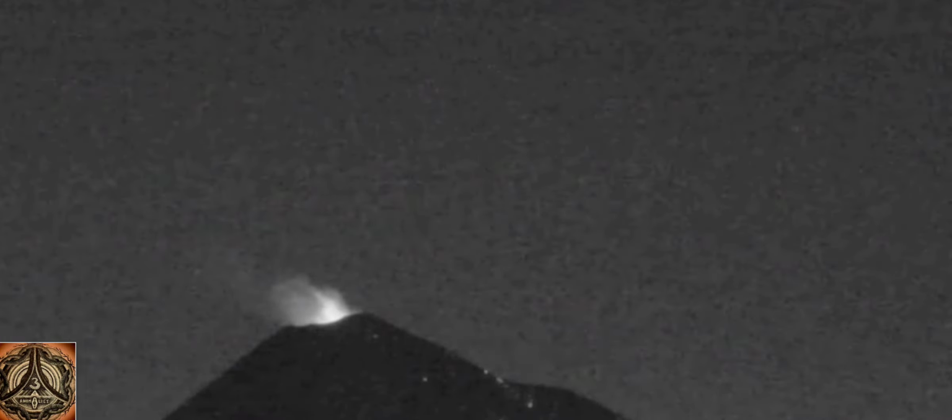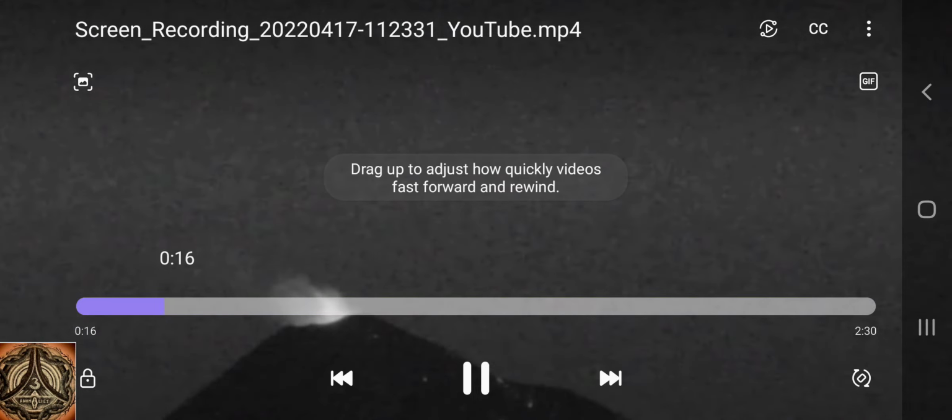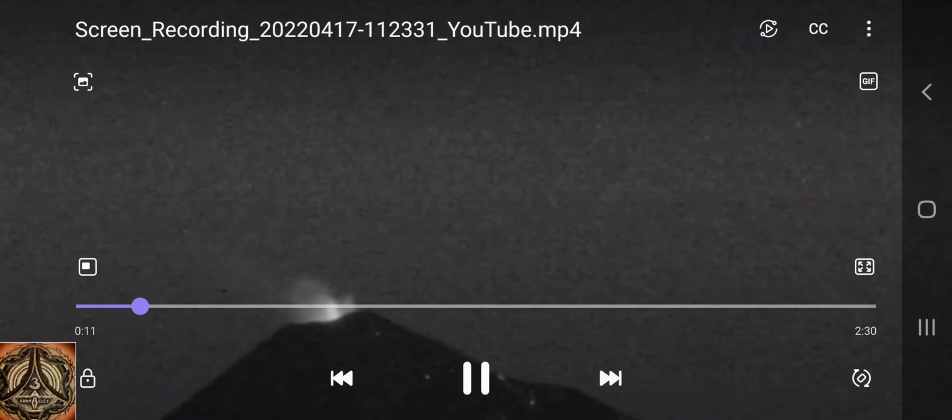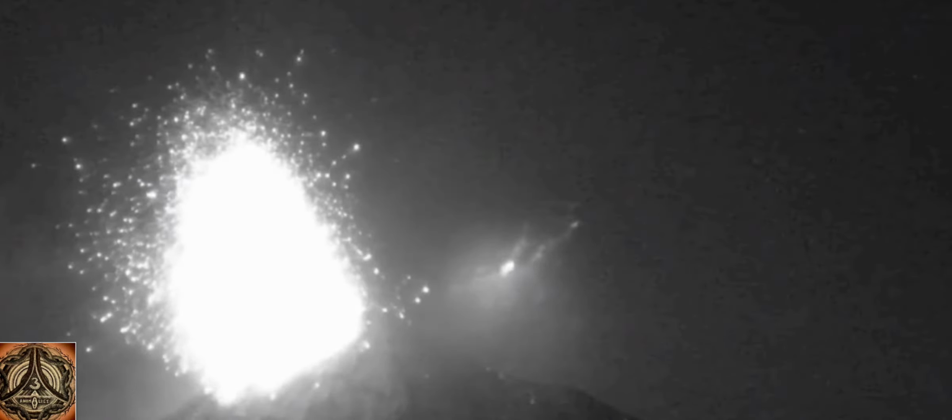That's now a little bit slow-mo, but it starts really quickly. And there is just plasma pouring out of the air. Oh, that's really amazing. It looks like the plasma rain on the sun.